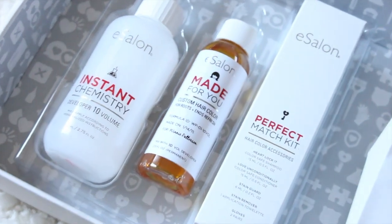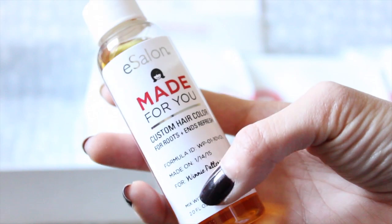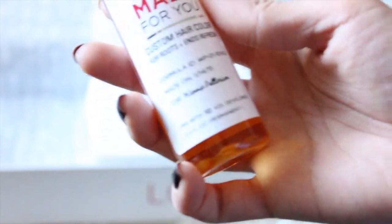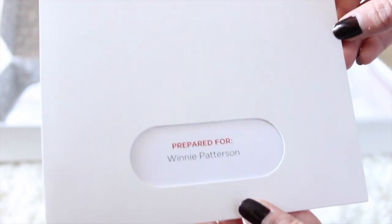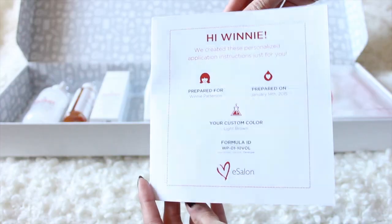And I love that everything is so personalized. Your name is on the hair color and you actually get your own personalized set of instructions with your name on it, and it tells you exactly what you need to do to get the hair color that you want. So I just love the fact that it's super personalized.